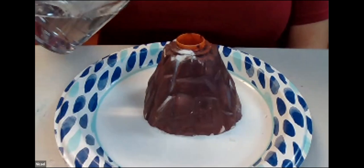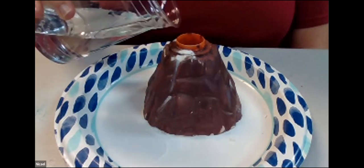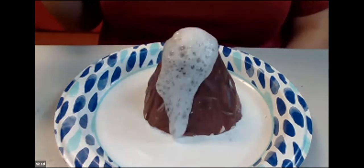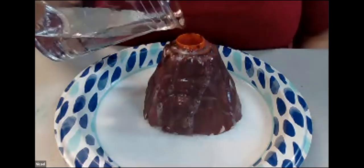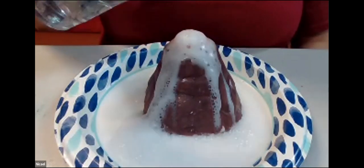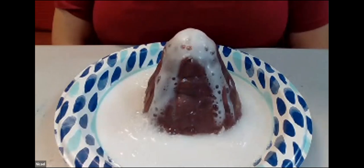Yes. Let's do a countdown. Countdown from 5. Are we ready? 5, 4, 3, 2, 1. Is that cool? And it just keeps going and going.